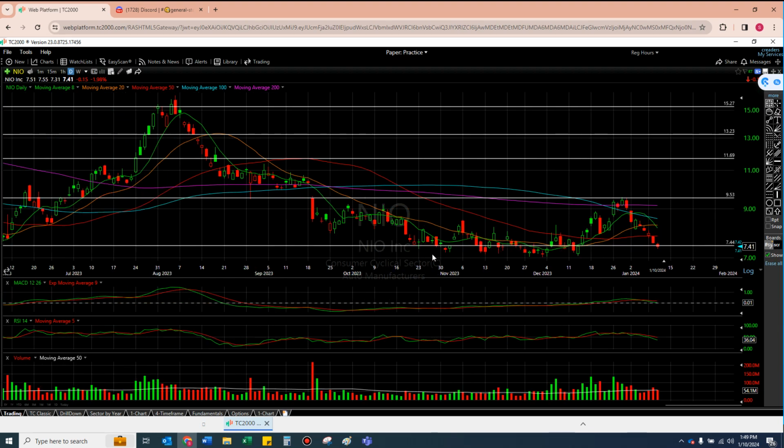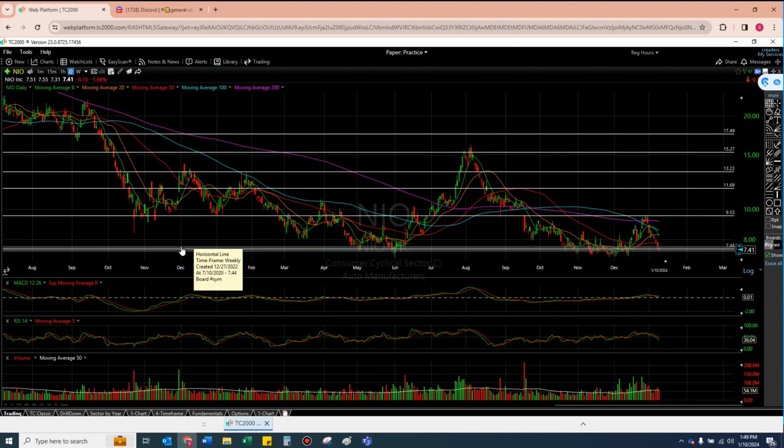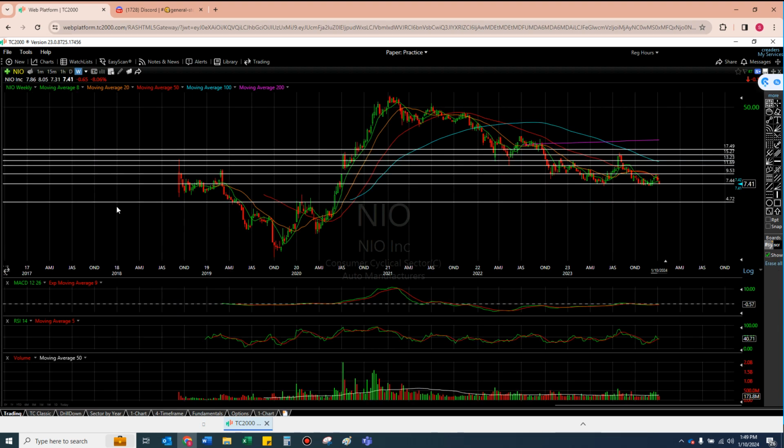Like I said, from late October all the way through early December, a couple times in May, in June, this is a very, very strong line that's done really well. I want to go to the weekly just to zoom out on it. Oh man, this is an IPO line. This is the first real support it's ever had. It makes a lot of sense to me. This was the place where it just exploded from single digit to 50 plus, right? This is a very, very strong line.